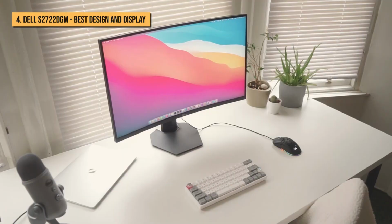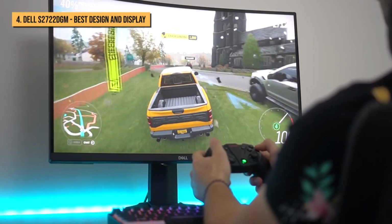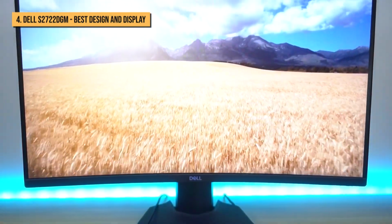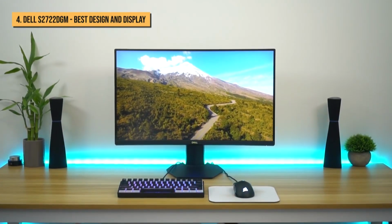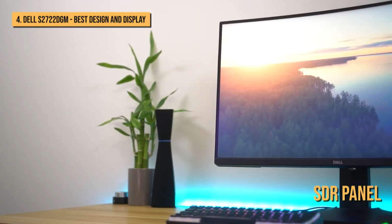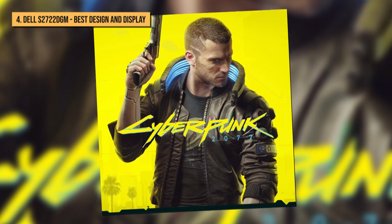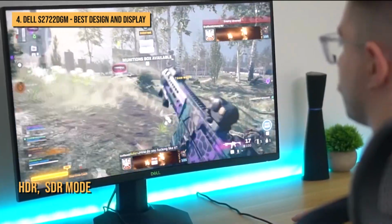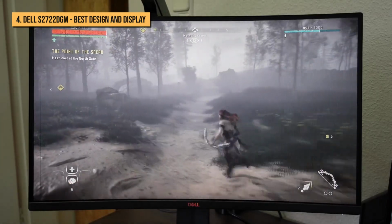That said, you can find quicker panels if you really want to chase speed. This VA panel does have a high contrast ratio, at least given the technology's inherent strong contrast. As for picture quality, the DELL S2722 DGM is a reasonable, punchy, and vibrant monitor considering its pure SDR panel. The strong inherent contrast certainly helps with that, ensuring you don't feel shortchanged running games like Cyberpunk 2077, which supports HDR in SDR mode. You can steer clear of MPRT mode, which hammers the panel's brightness and vibrancy.